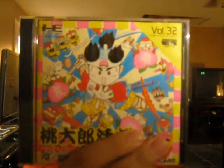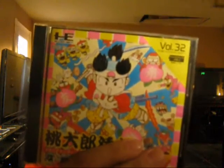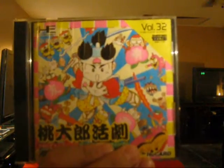And we got this game right here, which is Momotaro Katsugeki, which I believe is Peach Boy action, live action or Peach Boy action film, I don't know, something like that. But it's actually a pretty decent platforming game, though the control detection isn't really the greatest, but I've been wanting to check this game out. Sometimes it's kind of hard to jump across the different gaps since the control isn't the best, but it's a good game to have in the collection nonetheless.